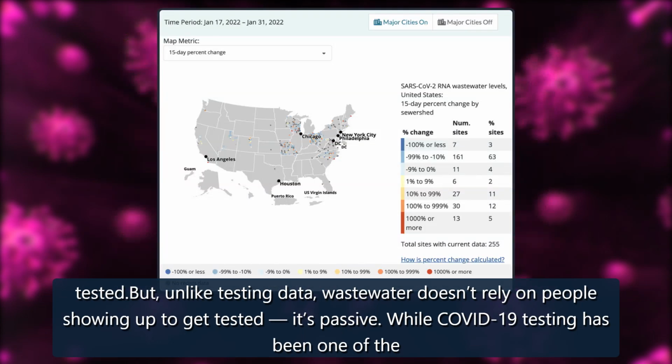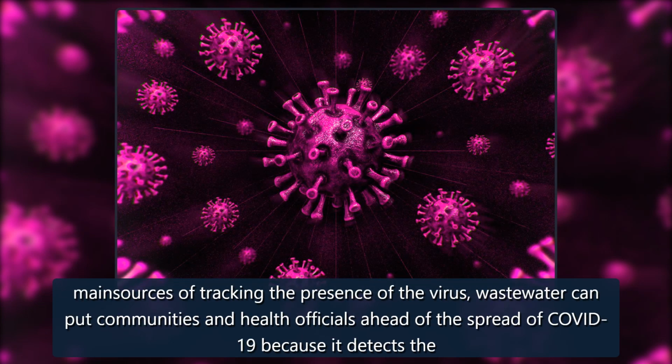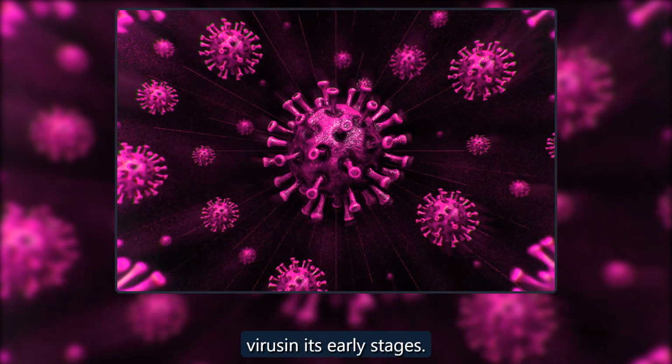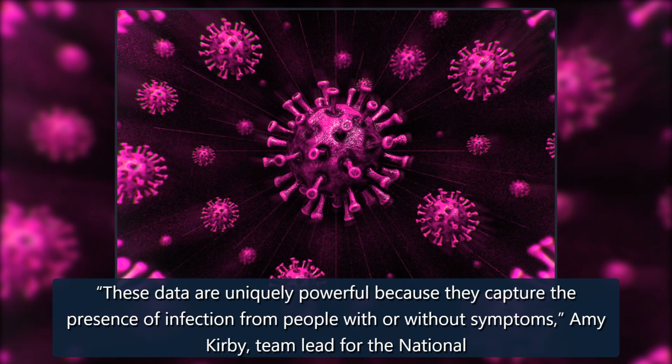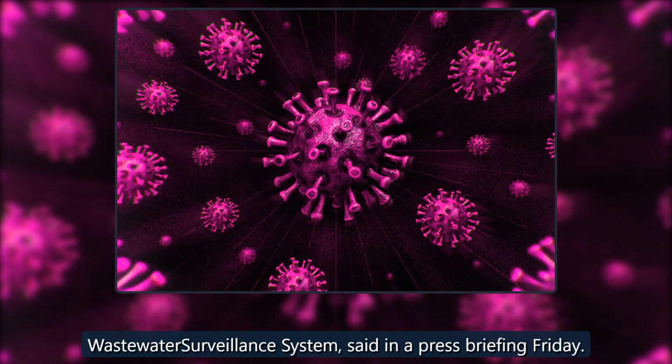While COVID-19 testing has been one of the main sources of tracking the presence of the virus, wastewater can put communities and health officials ahead of the spread of COVID-19 because it detects the virus in its early stages. "These data are uniquely powerful because they capture the presence of infection from people with or without symptoms," Amy Kirby, team lead for the National Wastewater Surveillance System, said in a press briefing Friday.